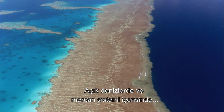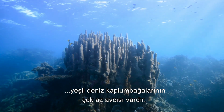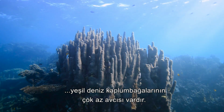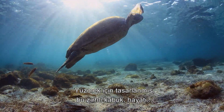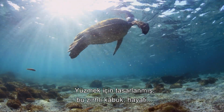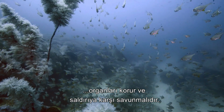Whether in the open water or tucked into the crevices of the reef system, green sea turtles know few natural predators, thanks to the evolution of their shell. Streamlined for effective swimming, this armored carapace encloses the vital organs and is all but impenetrable to attack.